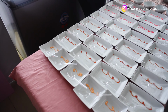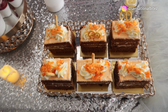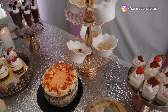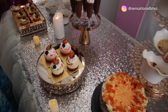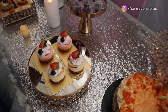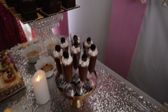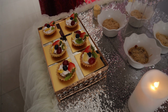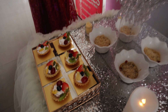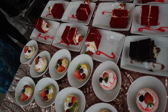These were the plates that we used in serving them. I had to do a little bit of decoration on the plates. Our plating looks beautiful, and I loved this dessert job. It was wonderful. I also did baked cheesecake as well. Let's not forget that.